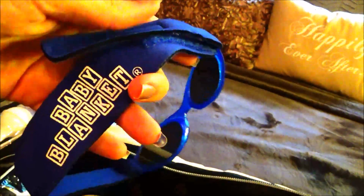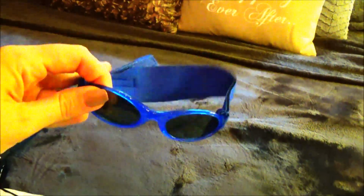And then last thing I think that's in here is a little pair of baby sunglasses. They have a Velcro strap. They're by Baby Blanket, or that is the name of them. I think that's the company that makes them. These don't fit him yet, but I used these with my now 10-year-old son, and they're super cute on a baby. So I keep those in here because when are you going to need sunglasses? While you're out. Sorry it's so dark in this bag to record, but that's everything. That's it. That is what's in my diaper bag.